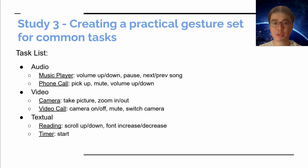With this, we proceed into our third study, where we seek to find a practical gesture set by mapping the subset of gestures from the second study to tasks for common applications. This is the set of tasks we used that target different types of applications that are commonly used.